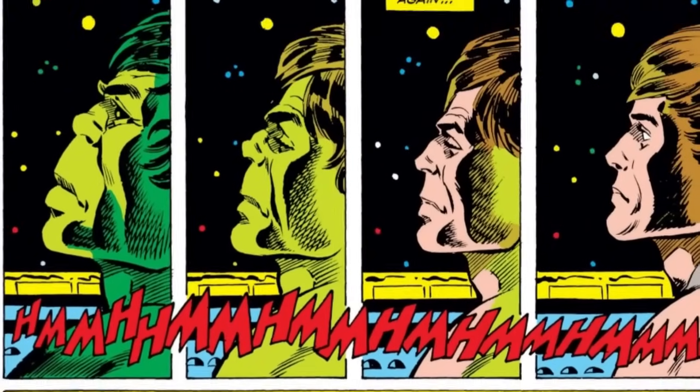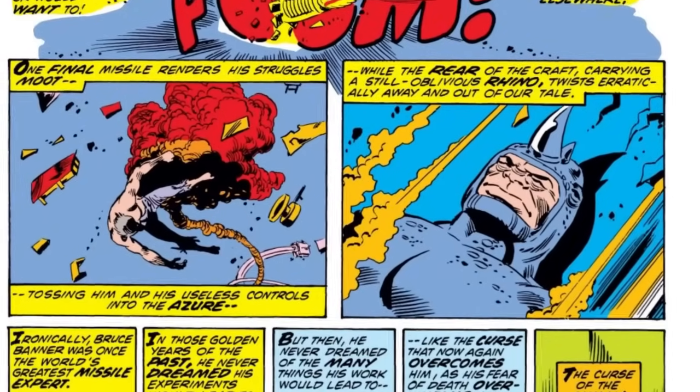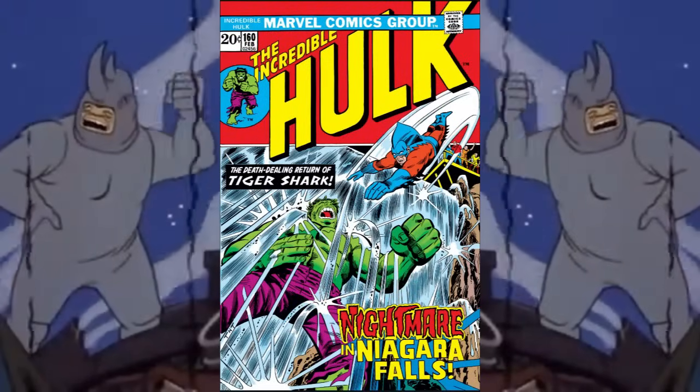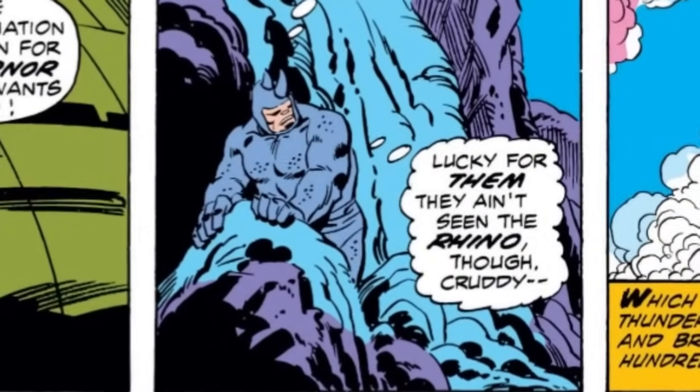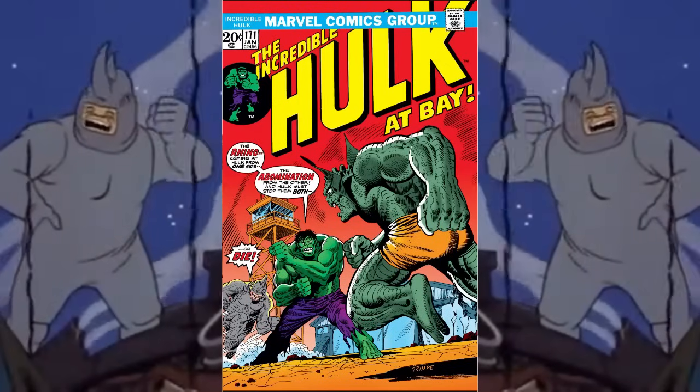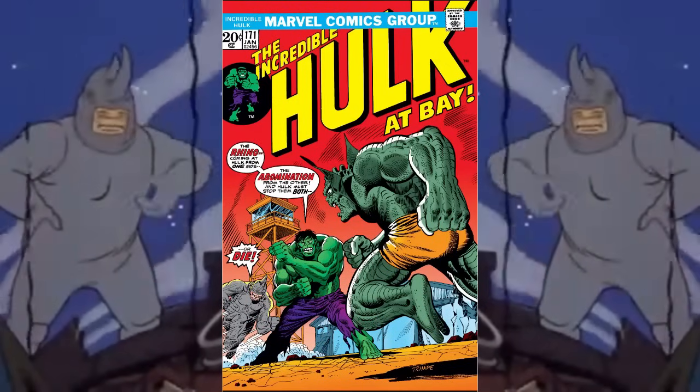He technically appears again in Incredible Hulk number 159, but he's just unconscious while the Hulk's retelling a story. He once again appears in Hulk 160, the very next issue, but is just climbing up a mountain avoiding people because he's trying to get away. But he does come back in Incredible Hulk 171, now written by Steve Englehart and Gerry Conway. Herb Trimpe is still doing the art.